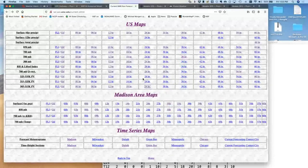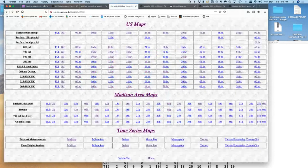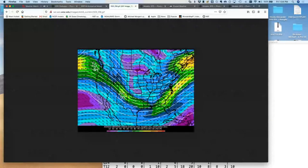And so we go to 30 hours in the forecast. You can see over us, the winds over Madison have turned markedly from the south in this region. So you could argue that's also just indicative of a trough approaching. But if you look at the 300 millibar flow, this is at 200. This is at 300 at the current time period. Not much of a jet over us. I mean, there are westerly winds.